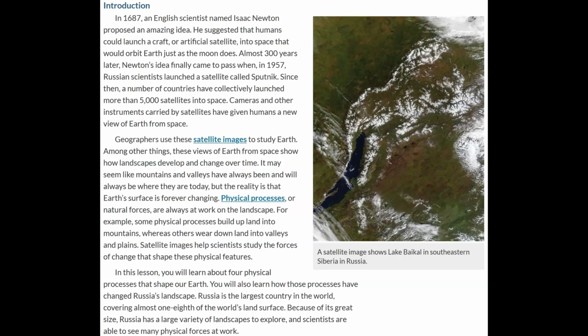Physical processes, or natural forces, are always at work on the landscape. For example, some physical processes build up land into mountains, whereas others wear down land into valleys and plains. Satellite images help scientists study the forces of change that shape these physical features. In this lesson, you'll learn about 4 physical processes that shape our Earth. You will also learn how these processes have changed Russia's landscape.